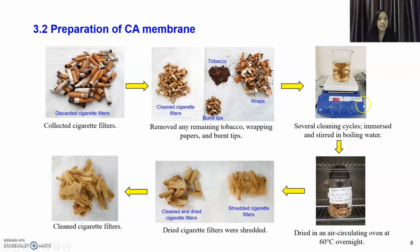Then I cleaned the cigarette filters by putting them in boiling water and stirring them with several cleaning cycles. After that, I dried them in an air circulating oven at 60 degrees Celsius overnight to remove any moisture content. Lastly, the dried cigarette filters were shredded into this form in order to stir better and mix well with the solvent.